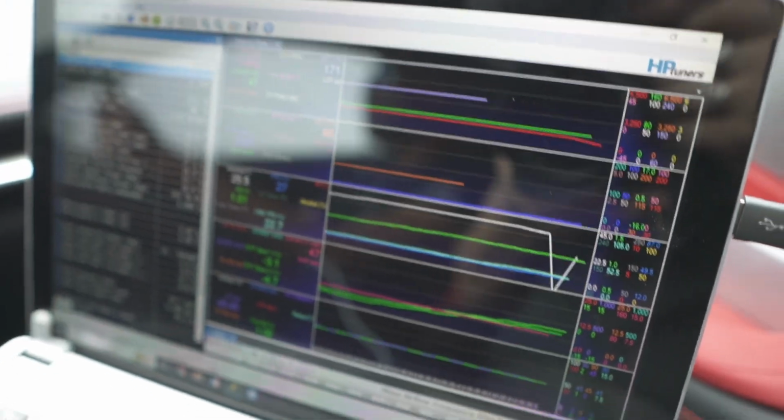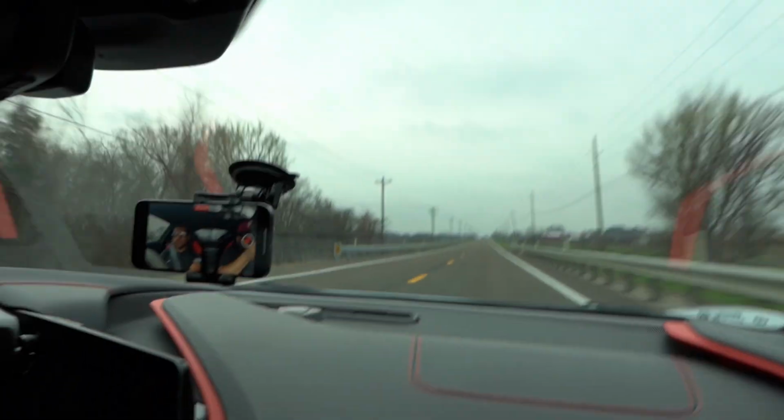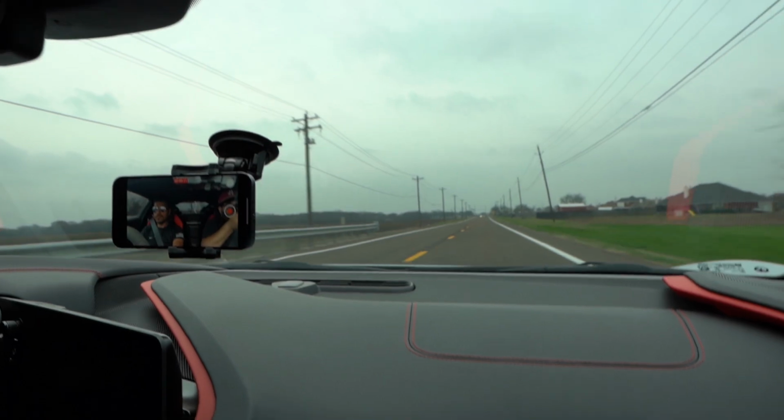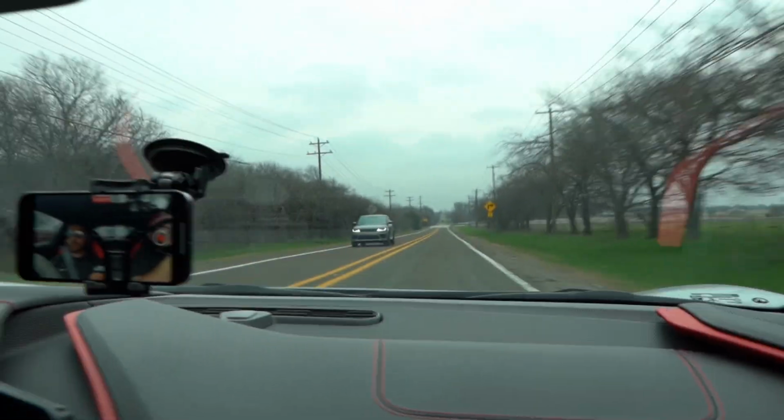Chris is sitting right here next to me. We're on the laptop, making sure all the data looks good. We're here in Mexico, like I said, so we're gonna jump in right now, make some pulls, and make sure everything is crisp. These roads in Mexico, mint. We're in the barrio.